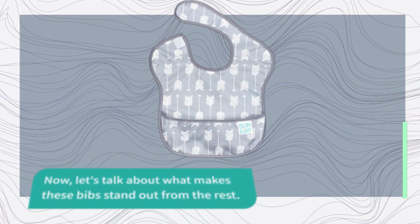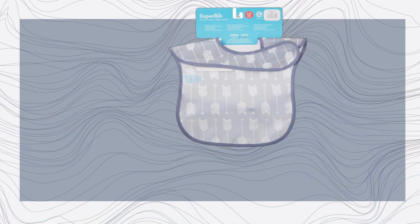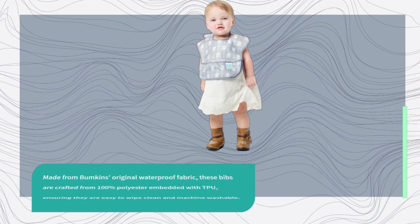Now, let's talk about what makes these bibs stand out from the rest. These super bibs come equipped with a handy crumb catcher pocket, which does an excellent job of catching spills and food crumbs, reducing mess during mealtime. Made from Bumpkins' original waterproof fabric, these bibs are crafted from 100% polyester embedded with TPU, ensuring they are easy to wipe clean and machine washable.